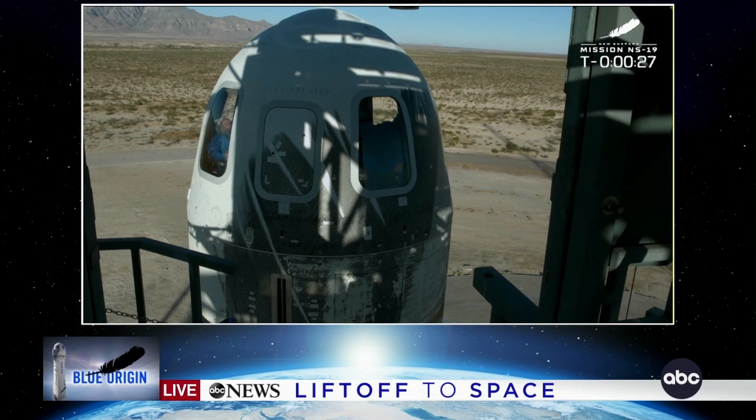Ladies and gentlemen, we are 30 seconds from launch. This shot happens to give us a view of Strahan on the left there. You can see him in the window. The original six. Thank you so much for joining us. Oh my goodness.